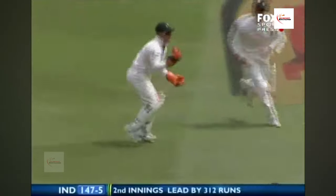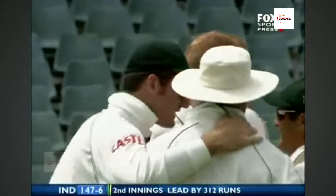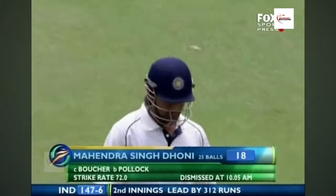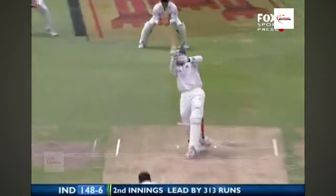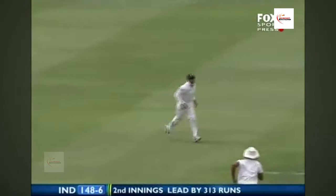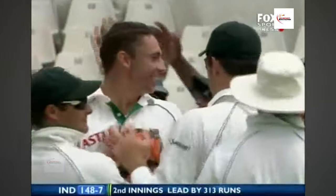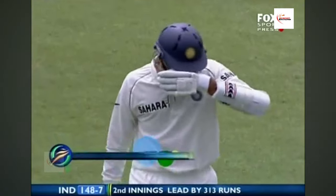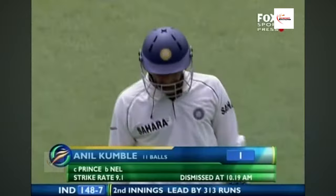Edge gone. Beautiful delivery. Perfect length, and he's been a master at that. He's been the outstanding bowler for South Africa. Done that very well. Outside edge, end of Dhoni. And he's caught at backward point, or gully if you like, by Ashwell Prince. Slicing it away. Nell gets the second wicket of the morning. Fighting back. India 148 for 7, a lead of 313.